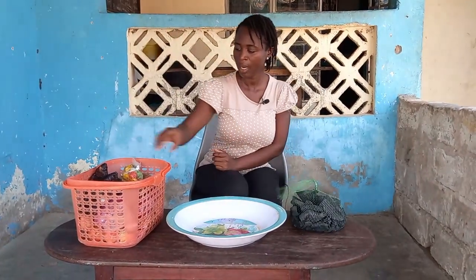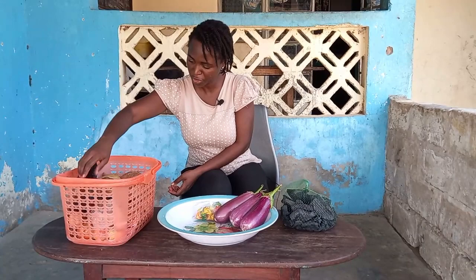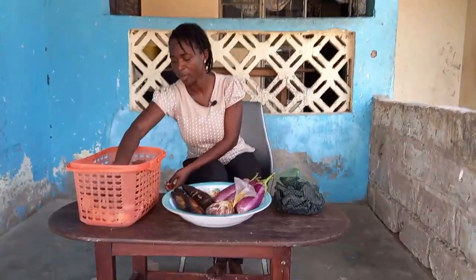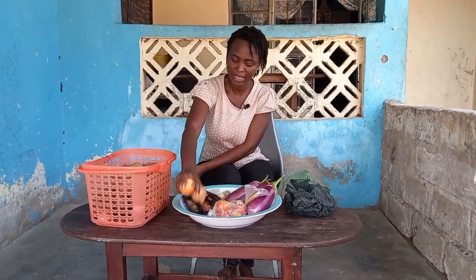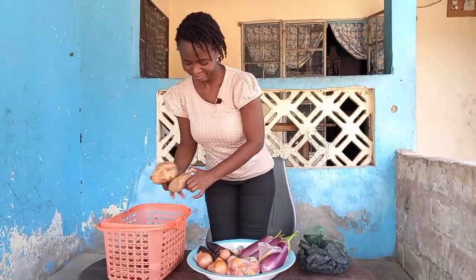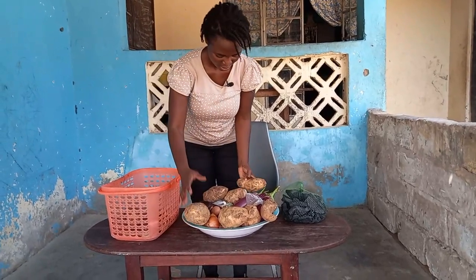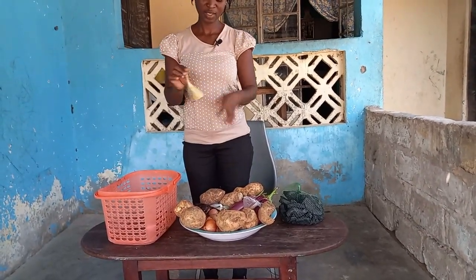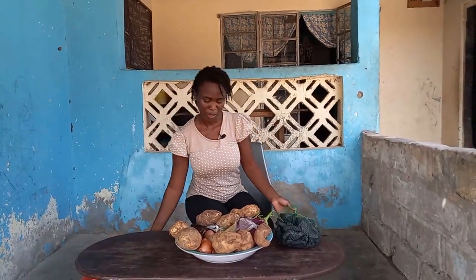We got charcoal for 20, pepper for 10, garden eggs for 45, it's 15 each. We got smoked herring fish for 20. We got palm oil for 25, one cup. We got tomatoes for 20, onions for 20, two eggs for 20. And then we got our sweet potatoes, and salted fish for 5. So this is what we got.